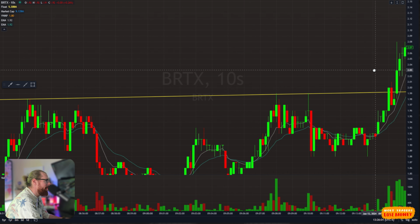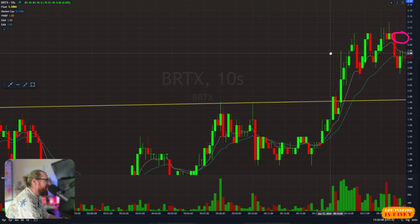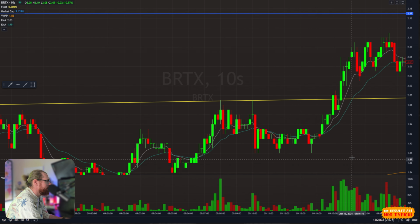It pops up to 2.08 right here, and I took profit right here at 2.10. So that was about $1,500 of profit. And then I got back in right here thinking it was going to curl, and I got stopped out right here and gave back a couple hundred. So up $948 on 2 trades on BRTX, but I churned some shares on it because I was buying and selling bigger positions. So my commissions on that one alone are going to be close to $200. That's a lot. So, that's unfortunate.